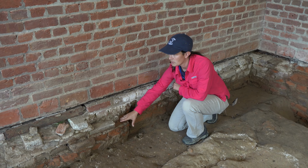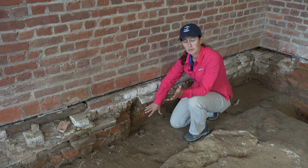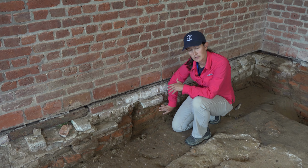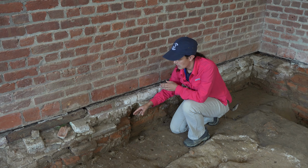Okay, so we think that this wall, the southern wall and the eastern wall and northern wall, were constructed first up around the timber frame, and that at a later time period, perhaps when the colonists were able to raise more funds to build the rest of the church, they added on this western end and met it up with the rest of the walls they'd already constructed.